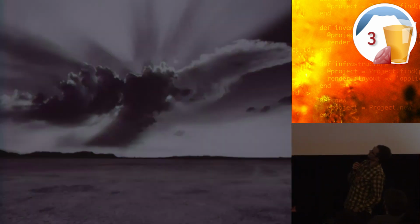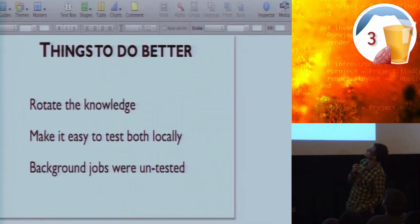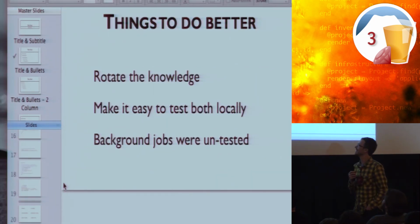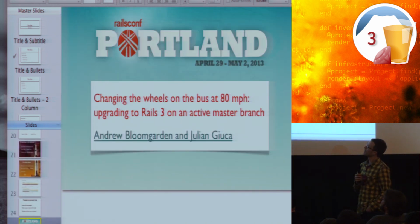Wow. Yeah, oh. Hellish Moonscape? What is that? No, it looks pretty nice. My presentation's been suspended. Thanks, Apple. We're just going to click through these this way.